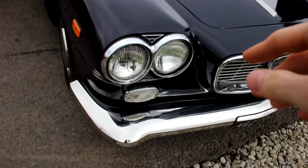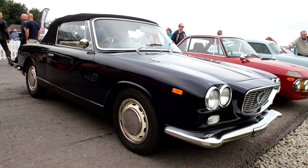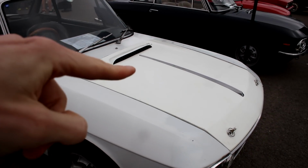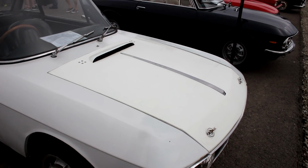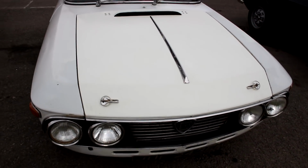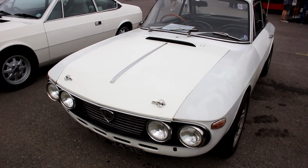There's so much going on in just that one area, and it's quirky and characterful and just amazing. And this is a Fulvia. It's got a 4-cylinder under the bonnet. Is it a straight 4 like most conventional cars these days? Nope. Is it a slant 4 like Saab used? Nope. This has got a V4. That's right, the Fulvia has got a V4. What other car manufacturer would think to do that?